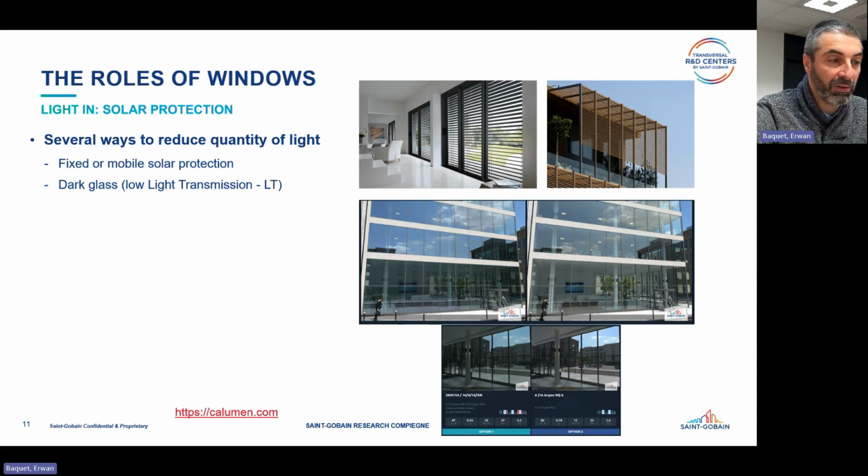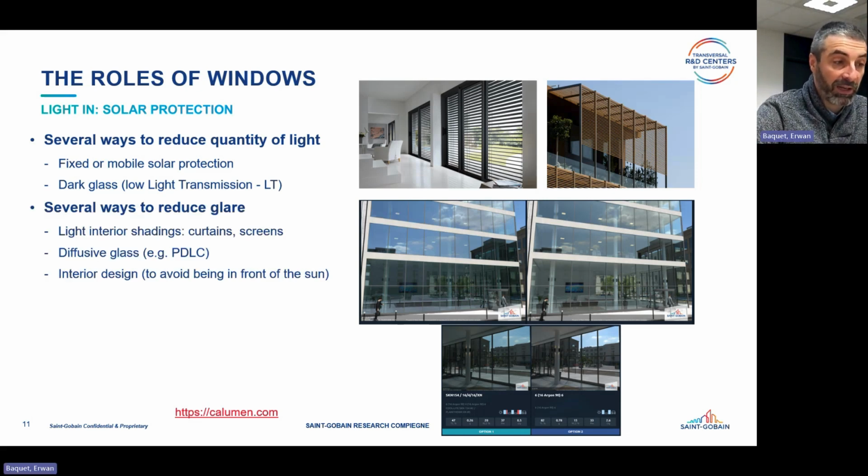When you have too much light, as I said, you want solar protection. There are several ways to reduce the quantity of light. You might use fixed or mobile solar protection. This is the most common way, but you can also use darker glass, which has a low light transmission, or as we say commonly, LT. You might have glare, in which case you can reduce it by using shadings, curtains or screens. You can also have more technological products like diffusive glass, like PDLC, for example. It's a technology that creates a diffusing glass surface, which reduces glare. And you can play with the interior design of your room to avoid people being put in front of the sun.